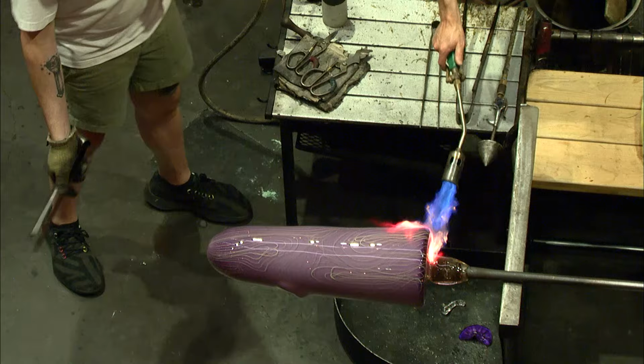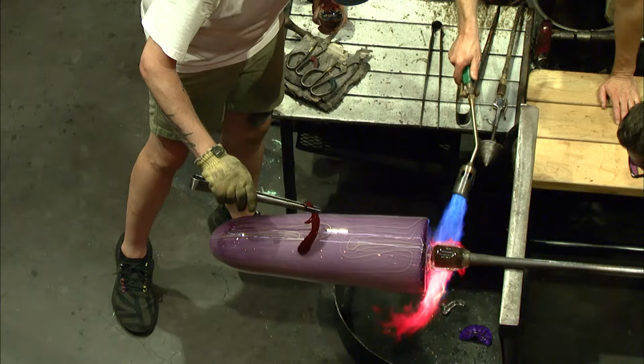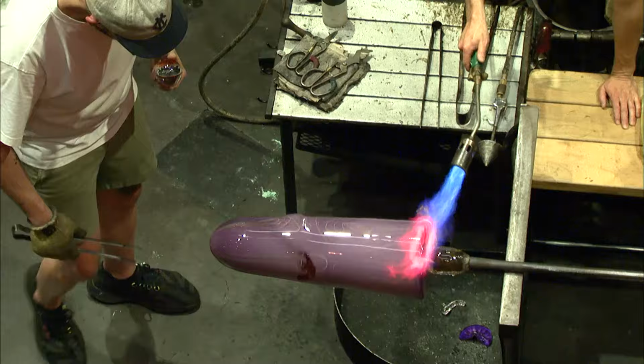So Austin has the marble that ultimately is going to go in the hand. He can't attach it, as I mentioned, but he can at least use it for scale to get the fingers in the right positions here.